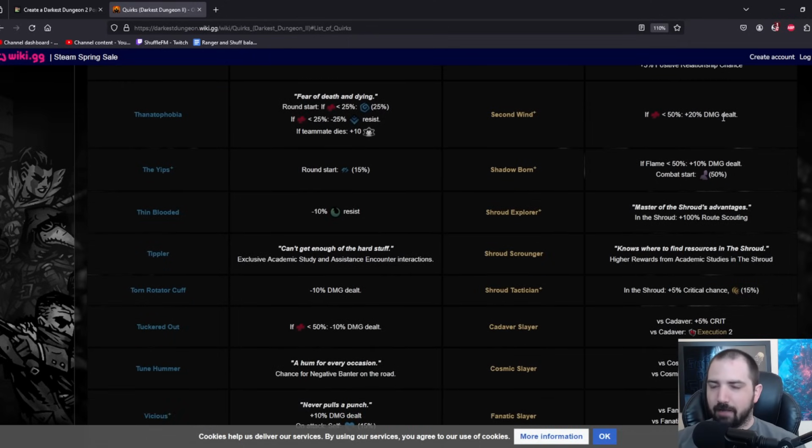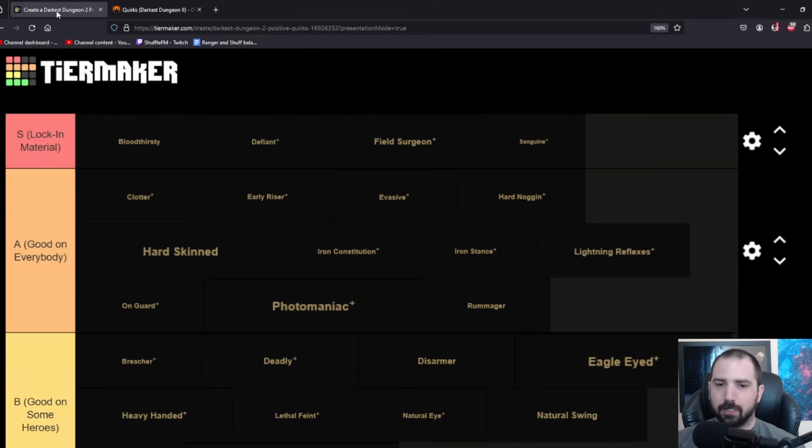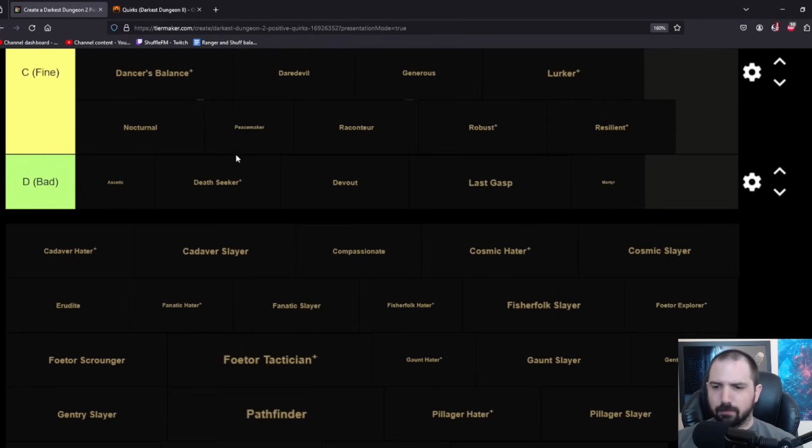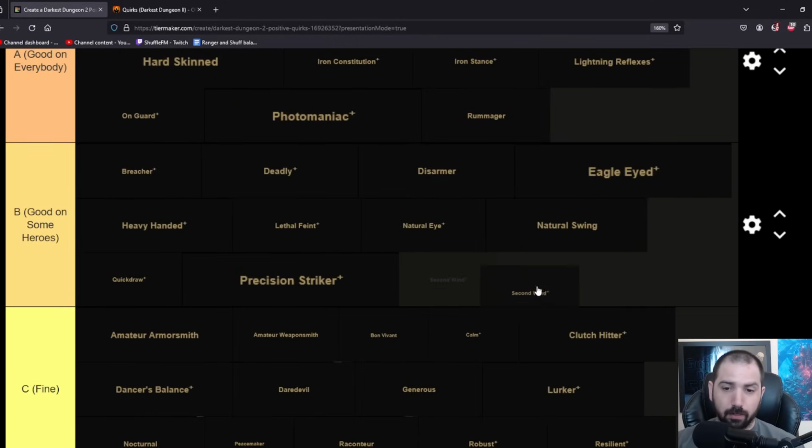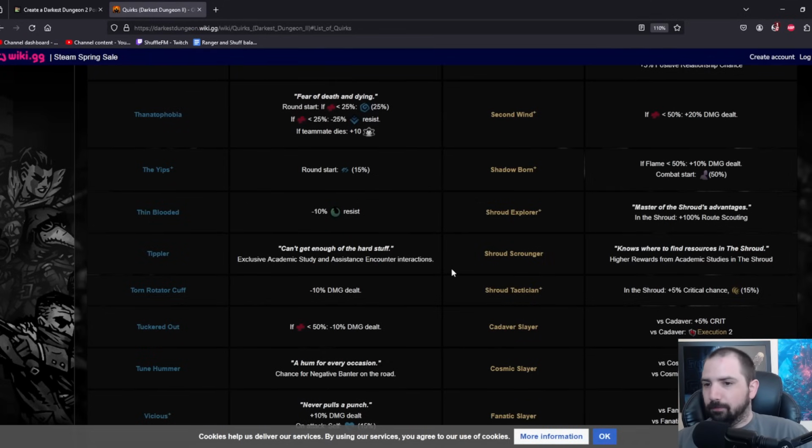Let's see, if under half health with second wind you get bonus damage. This is decent. Surprisingly decent. This is good on some characters, like Hellion, characters with big HP pools and stuff like that. So Leper also does pretty good. You don't lock that, but you have it, you'll notice.